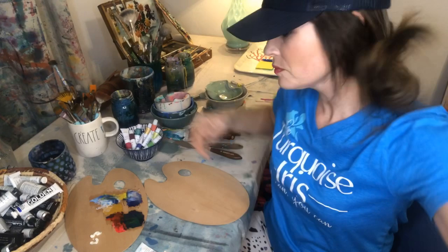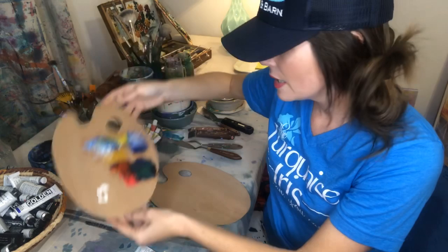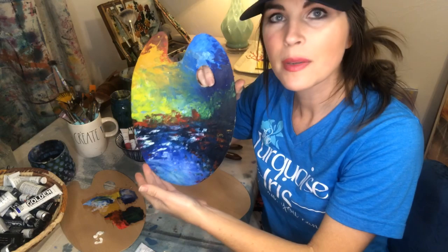So I'm using one of the palettes to mix up my colors. And this is what I did the other day. So I don't want it to look just like this, but it is going to be similar colors because these are the oils that I did buy in Paris.